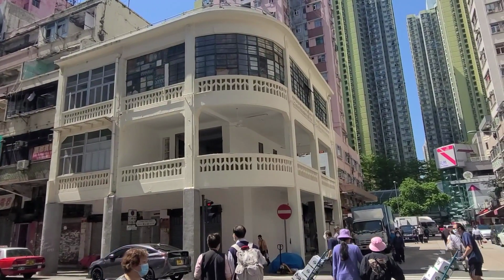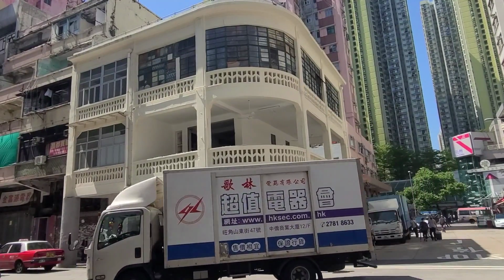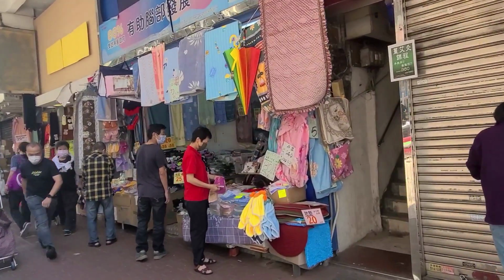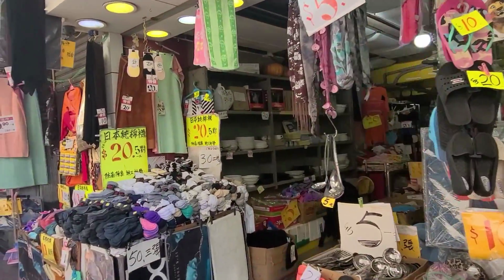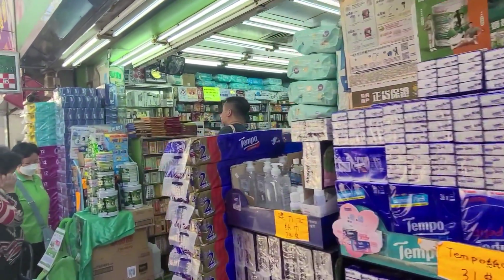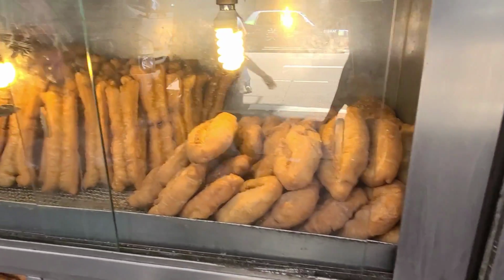I would guess that it's a listed building, probably privately owned, so it needs a lot of investment to turn it into what, a trendy cafe, art centre, something like that. But one of the best preserved buildings in this area. Definitely not the high street along here. Mostly small independent shops and restaurants. Delicious fried bread.